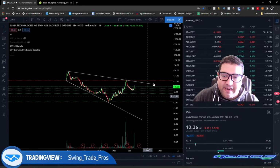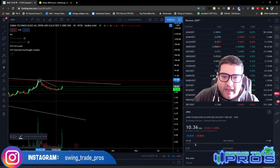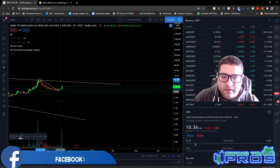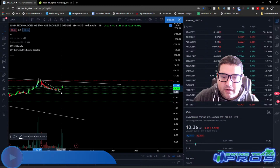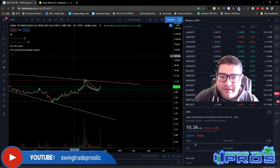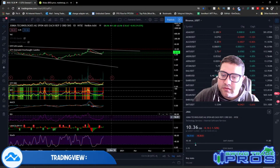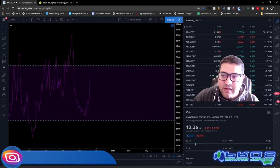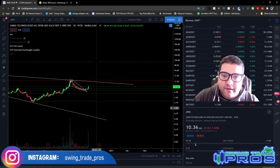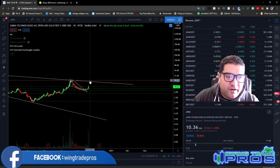So you got a descending broadening pattern here. We had a little bit of a falling wedge, which looks like it broke out of here. Okay. You guys know I am a falling wedge master. Daily approaching 67 on the RSI, so keep an eye on this. See if you can make a higher high, okay? That's a real key if you can break $20.